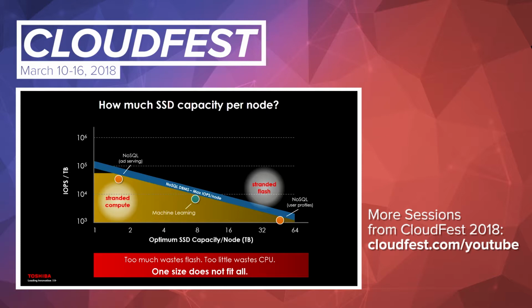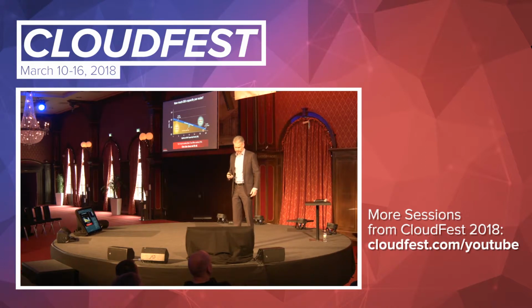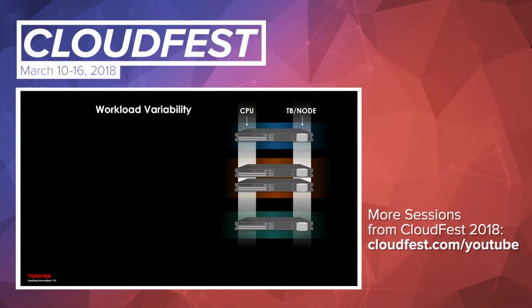So basically, if you're above that blue line of what your application needs, you've put more flash in your server than you need, and you've stranded that flash capacity. And if you're below the line, that means you have more flash than you need, but not enough compute resources. So it's a little bit complex, but basically this shows applications will vary, and picking the perfect server configuration is pretty much impossible.